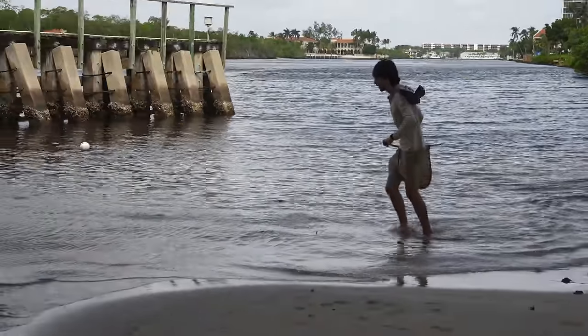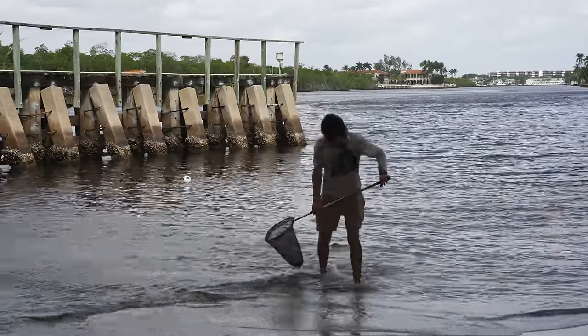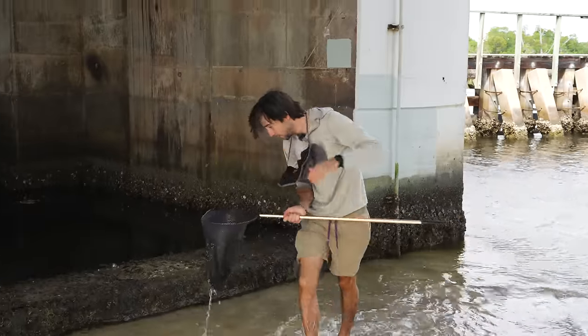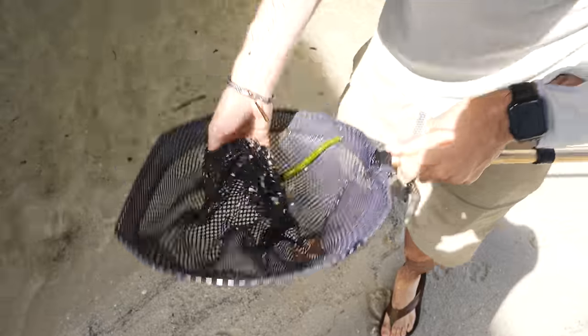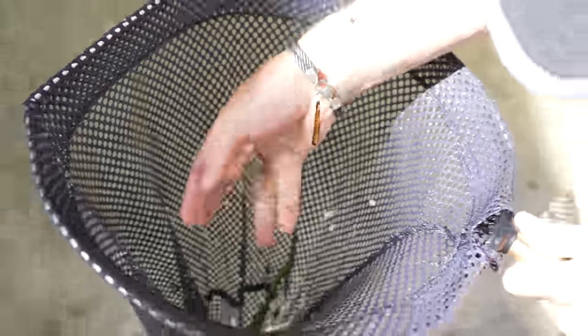Crap. Dude, I don't think it's... Lost eyes. Right there. Got him. That's a lot of glass minnows. That's not everything that it is, though. I think there's pilchards and mullet mixed in there as well. There's a feeding frenzy going on.